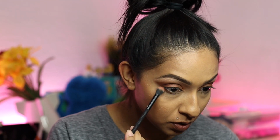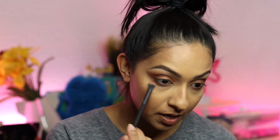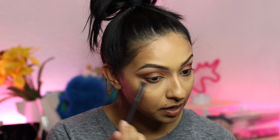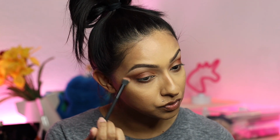This color is so pretty. All the shadows are blending in really, really nice. So going with the same shadow, I want to run this on my lower lash line. It's so pretty. So just clean the brush off a little bit, and I'm gonna go in with this second shade right here and blend out that lower lash line, just because I don't want a harsh line. And I'm not taking a lot because these shadows are extremely pigmented. I wanna use all the colors.